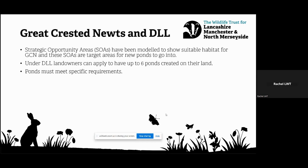Under district level licensing, landowners can apply to have up to 6 ponds created or restored on their land. But these ponds must meet specific requirements. Before I tell you about the specific requirements, I would just like to show you another short video, the last video for today, which shows strategic opportunity areas and how they have been modelled.